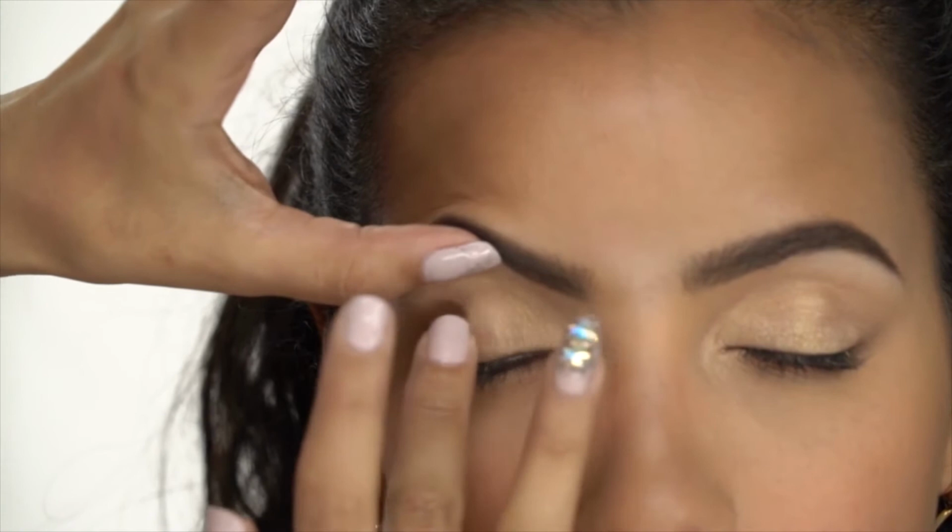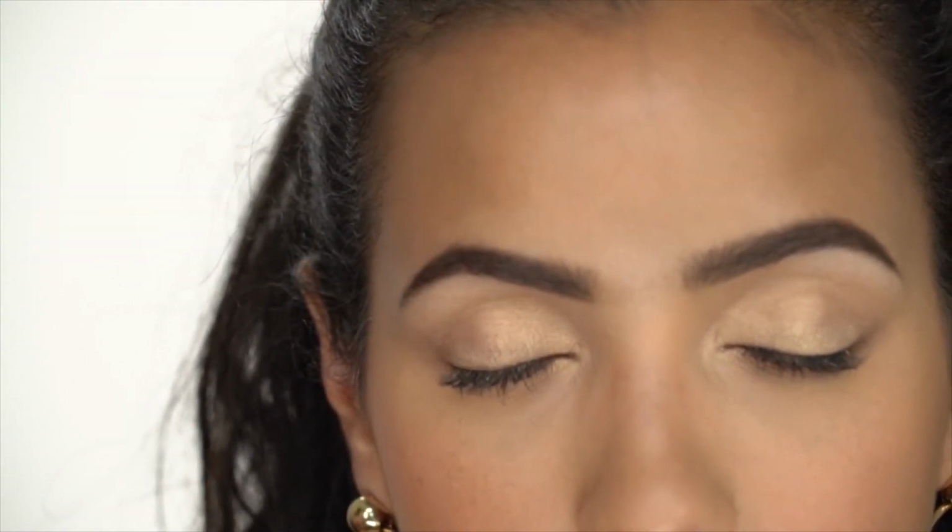Go ahead and close your eyes. I'm just gonna fill this part up so they can see the edges. Okay, cool. Open. Very pretty. So that was the first one.